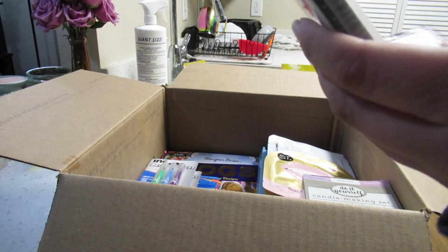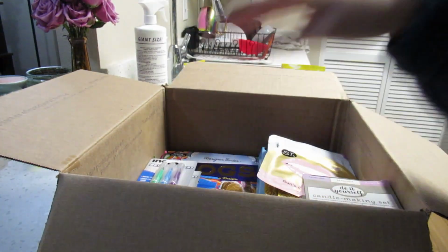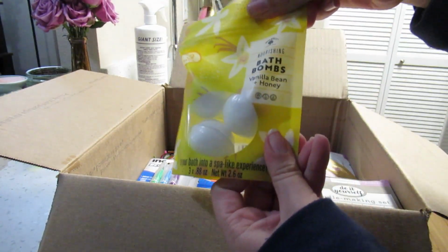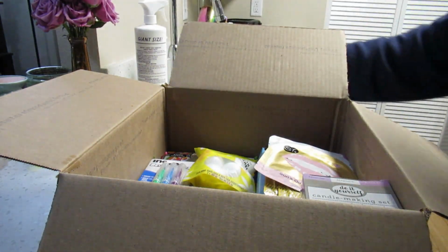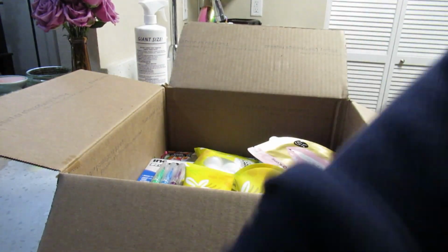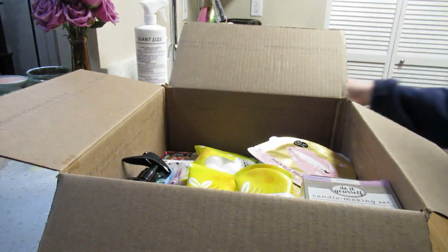And then we have this one, which is like a sugar scrub thing, and some eye gels. And then we got this whole little set. So we have these bath bombs, which are vanilla bean and honey. And again, it's a whole set. So a foot scrub and a body scrub. We also got this Naturals aromatherapy spray, because everybody needs one.